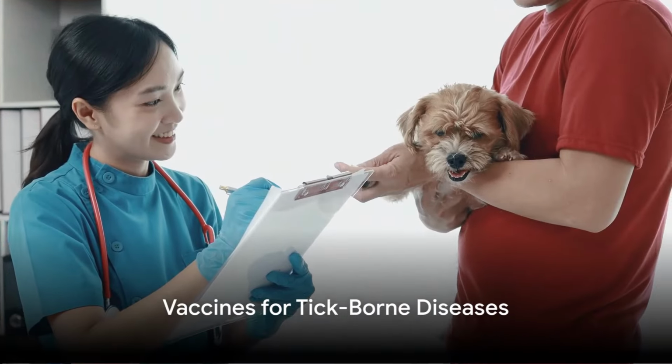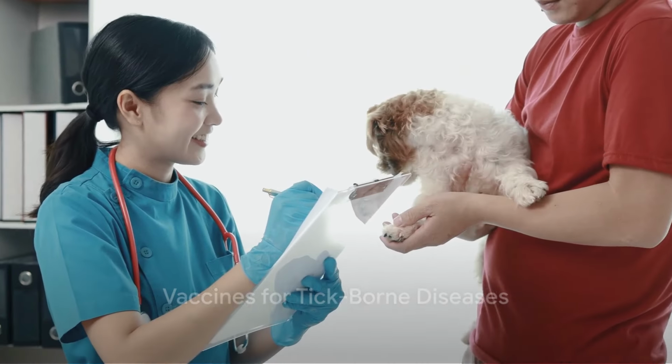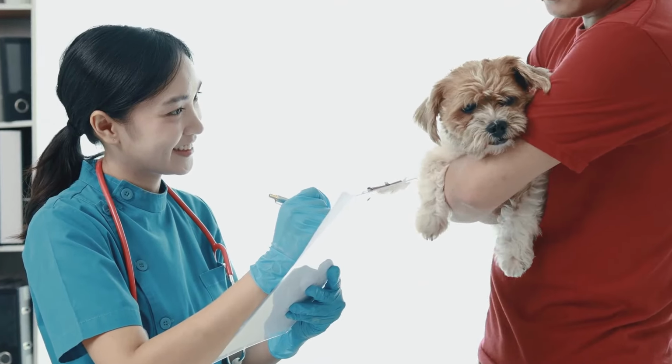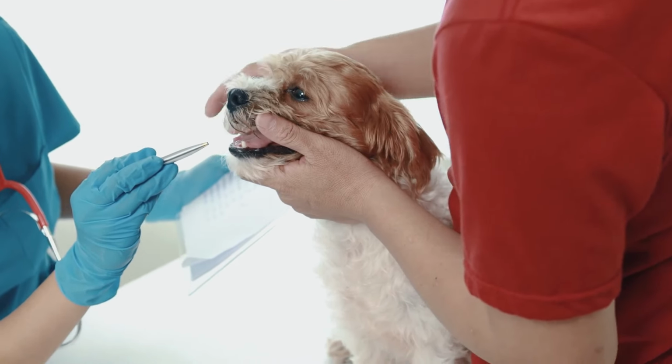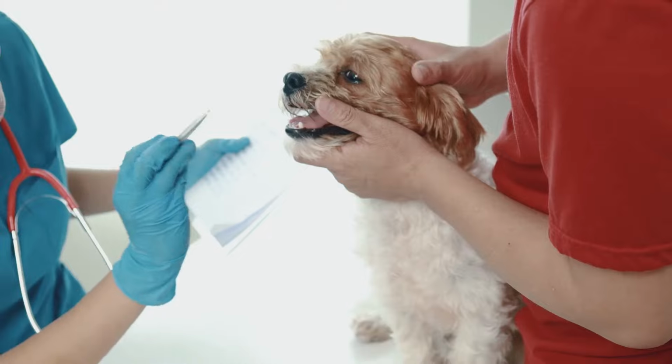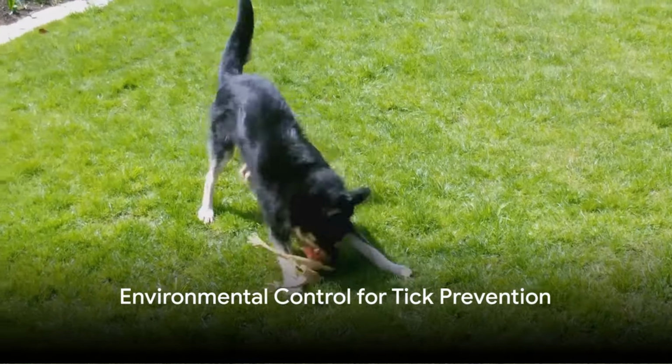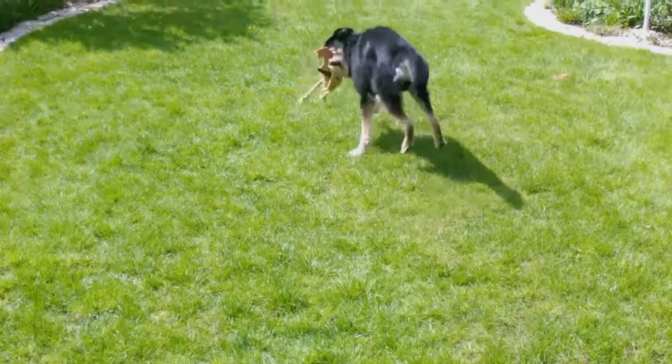While there are no vaccines that prevent ticks themselves, there are vaccines available for diseases such as Lyme disease, which is transmitted by ticks. Vaccinating your dog can provide an additional layer of protection against tick-borne illnesses. Managing the environment where your dog spends time can significantly reduce tick exposure.